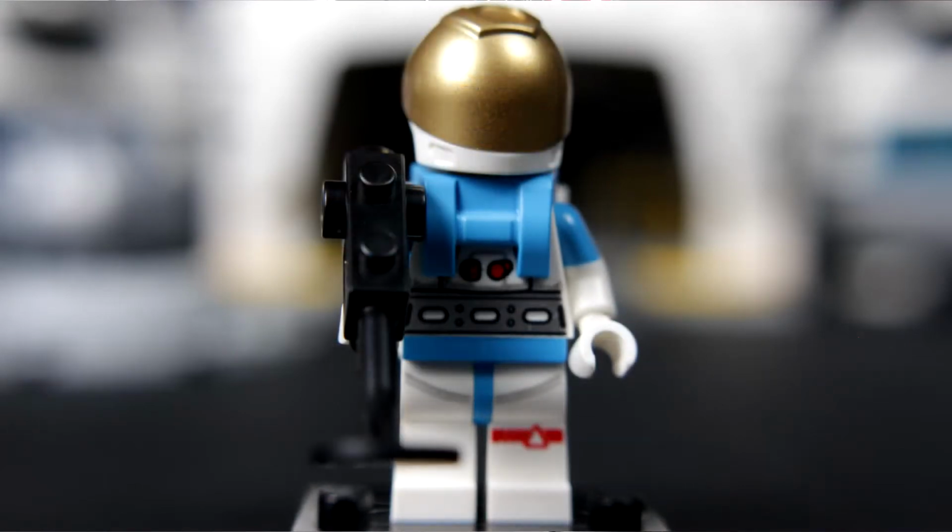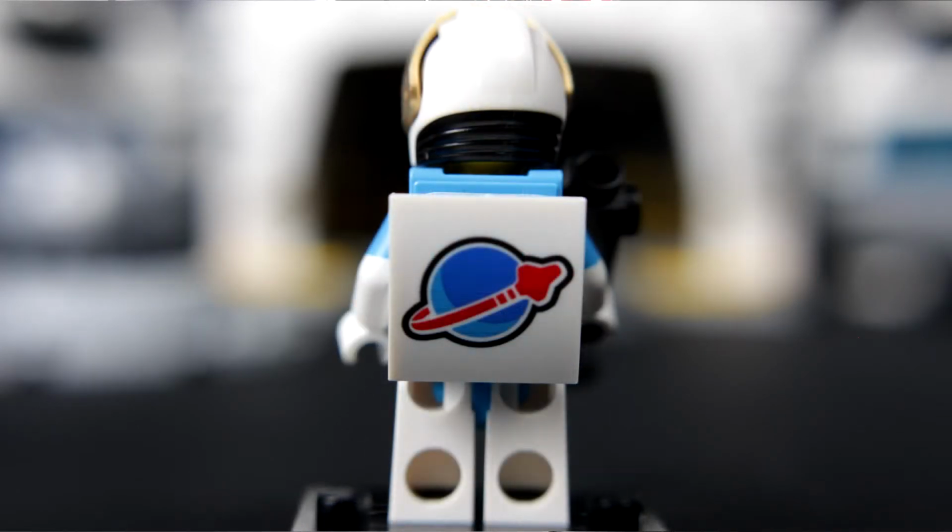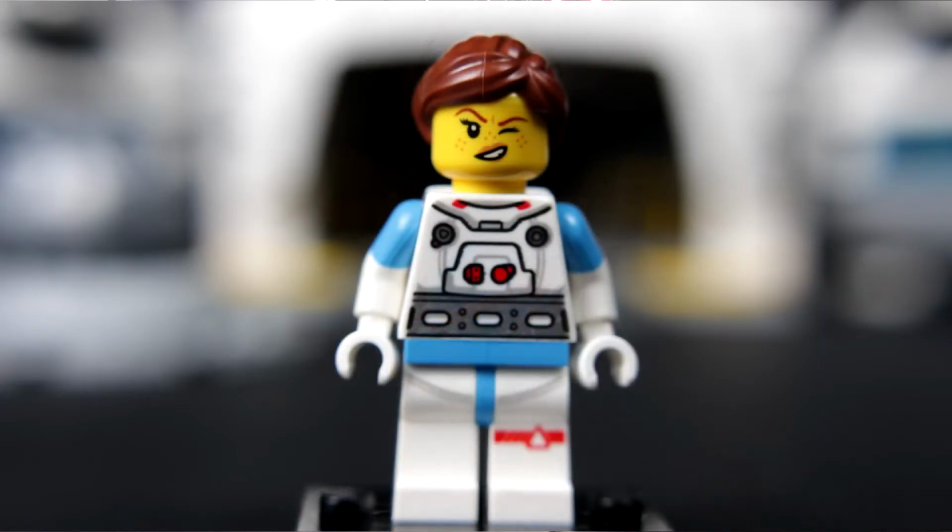Then you got this astronaut, who's actually a girl. She's got the same backpack, no hooks on it, and the same suit. None of the suits changed. They are all the same suit. She has a metal detector and two faces.